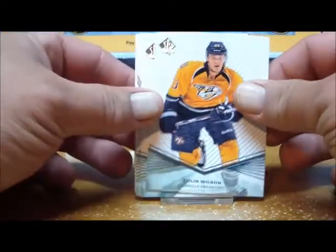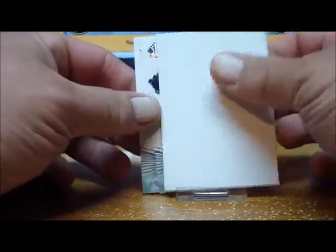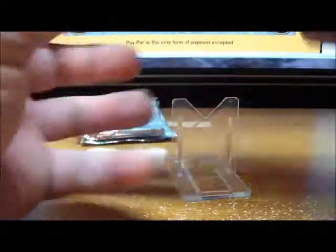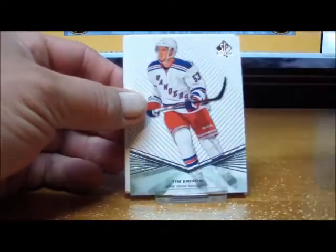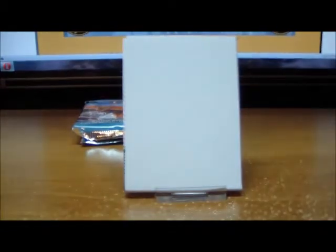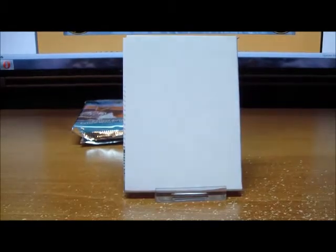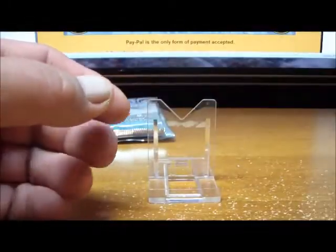Colin Wilson, Chris Osgood, base, Steven Weiss, and Henrik Zetterberg. Ovechkin, Pavelski, Tim Erickson for the Rangers, R64. And Spacer, Ryan Suter, and Luke Adam.